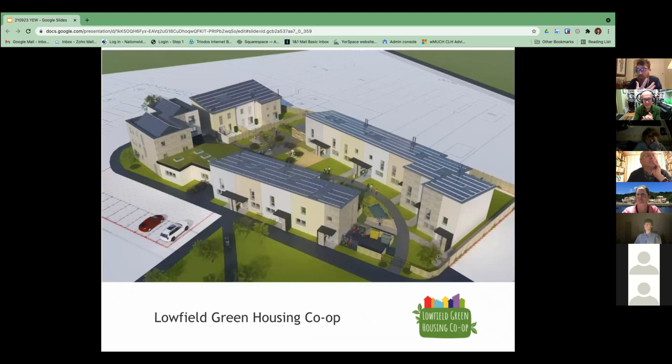I'm talking about Yorspace here, that I'm representing, but we're working in partnership with Lowfield Green Housing Co-op, who will be the future residents. I've got a split personality here. I'm a member of both of those organisations, and I'll come on a little bit to talk about that relationship. But basically, Yorspace is the landowner, and Lowfield Green Housing Co-op is the co-housing community that will live there.